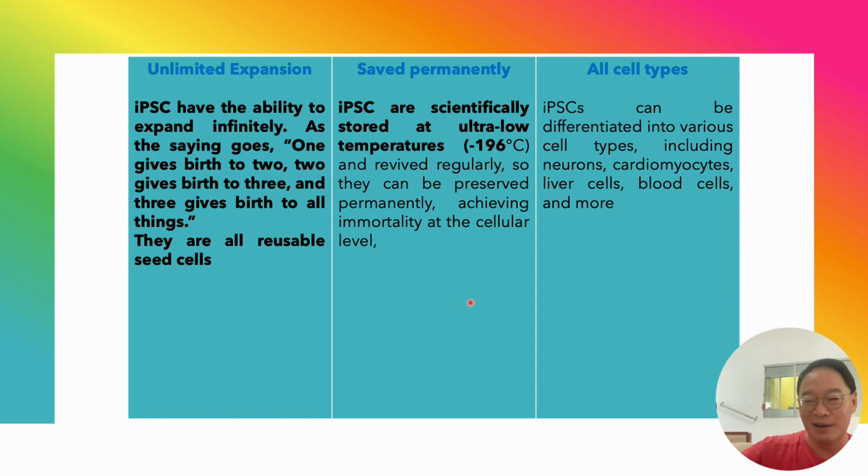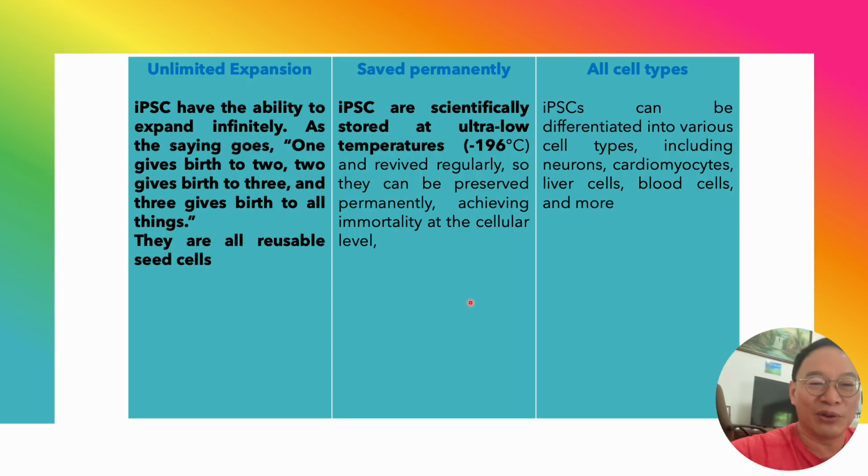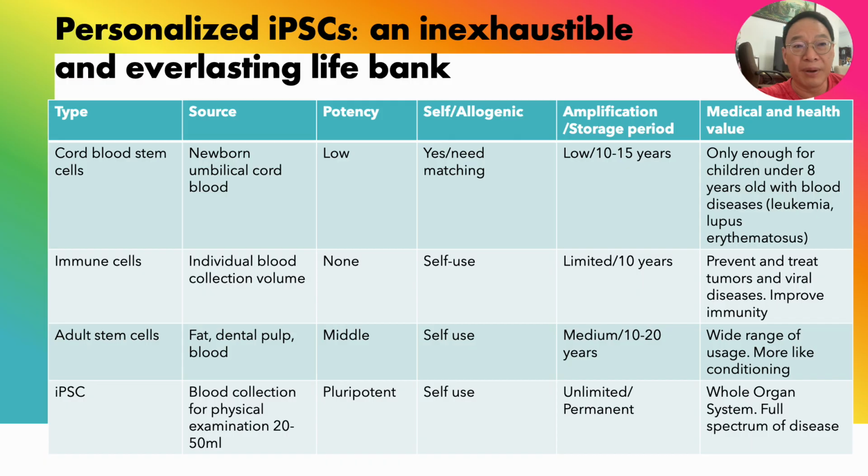Should you need it, say 10 years down the road, 20 years down the road, or even 100 years down the road, they can be safe permanently. And iPSC can be differentiated into all cell types, including neurons, cardiomyocytes, your heart cells, liver cells, blood cells, and more. Okay, they can replace any cells in your body. Personalized iPSC is an inexhaustible and everlasting life bank.